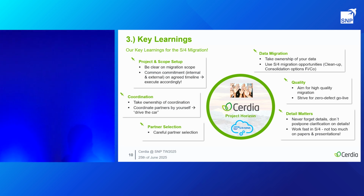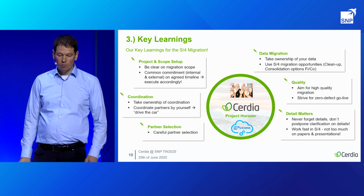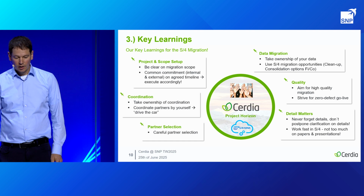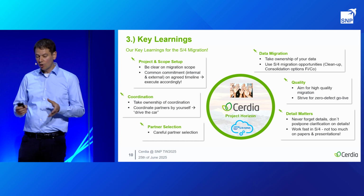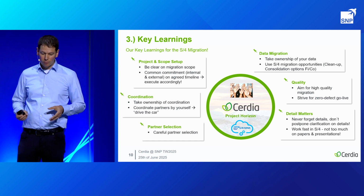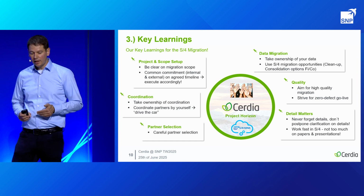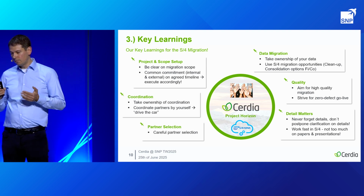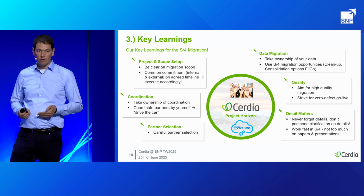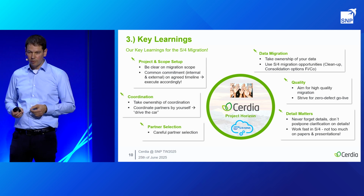Well, we have for sure a lot of key learnings. We try to summarize some of them, and I would like to start with the project and the scope setup. It was very important that we were clear about our migration scope. I mentioned in the beginning our core go live, and this was very important for this compressed timeline. And also the common commitment of the internal and external people on this agreed timeline is very important, and we executed accordingly. And of course the project plan was mainly driven by the S&P timeline, by the milestones, TM1, TM2, GLS, and Go Live. So this was our storyline over the migration, and we executed accordingly.